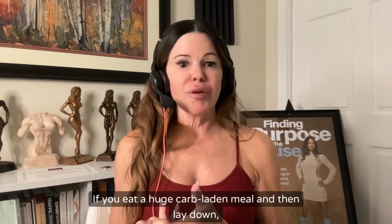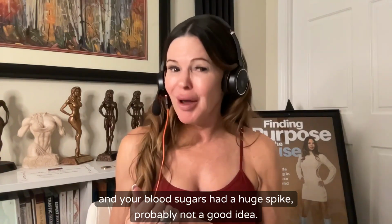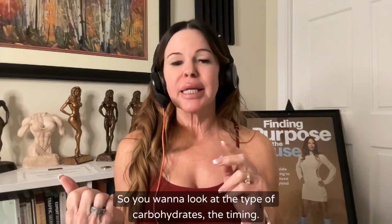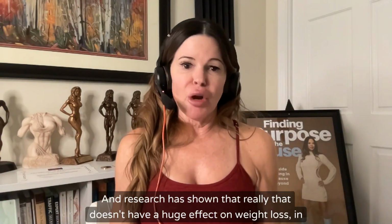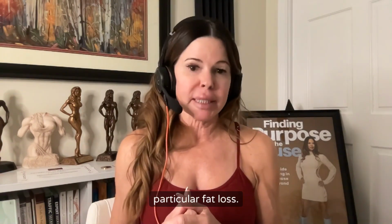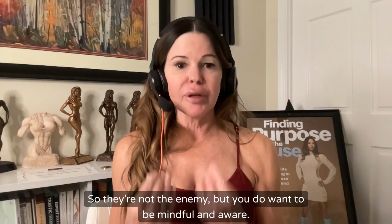Timing can be important. If you eat a huge carb-laden meal and then lay down, and your blood sugar has a huge spike, probably not a good idea. So you want to look at the type of carbohydrates and the timing. I will sometimes have a small amount in the evening for dinner, and research has shown that really doesn't have a huge effect on weight loss, in particular fat loss. But I am mindful of what type of carbohydrate I'm eating in the evening and how much. So they're not the enemy, but you do want to be mindful and aware.